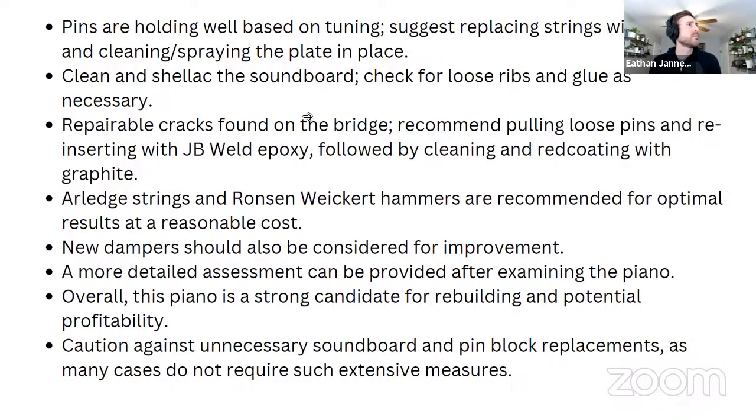But yeah, the soundboard, I think, again, there's aesthetics to having a new soundboard. But I've seen some of the work that, say, Doug has done on soundboards. They actually end up looking pretty good without having to go crazy. And if you're going to take off the strings anyway, string replacement seems like a no-brainer there. And maybe some repairable cracks on the bridge. Again, we looked at some of the bridge there, and it seemed like most of it was in pretty darn good shape. Some nice strings, some nice hammers.